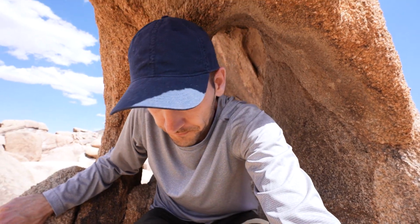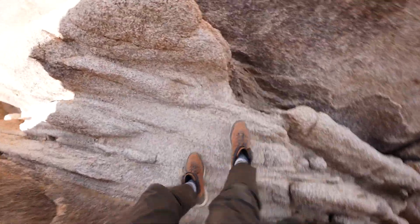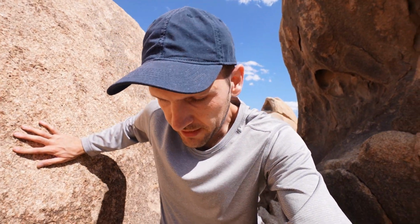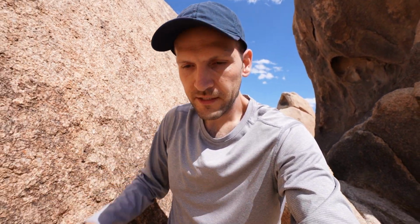Ooh, you hear that knee pop? I'm getting old, y'all. All that long distance running, not helping the joints any. Now for the hard part, getting back down. I think the trick is just get low, you know? Get low, hold onto the walls, and just take it easy. And enjoy the ride.